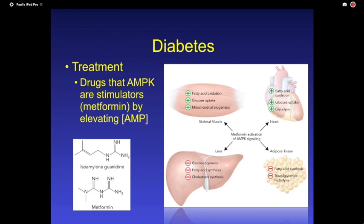There are a lot of treatments that are given in conjunction with insulin itself, and treatments include stimulators. One that is used quite often is metformin, and it elevates concentrations of AMP, not cyclic AMP, but AMP itself. And if you upregulate AMP, then you start other signaling pathways, which then upregulates and helps glucose uptake in muscle cell and fatty acid oxidation. In the liver, it usually slows down gluconeogenesis, fat synthesis, and cholesterol synthesis. In adipose tissue, it makes the fatty acid synthesis go down.